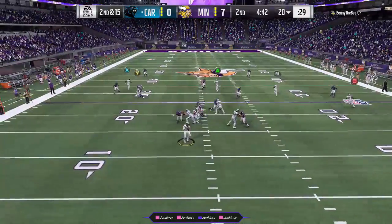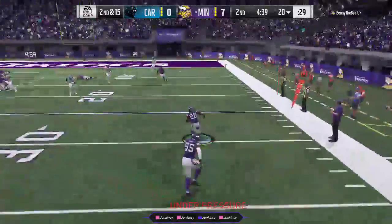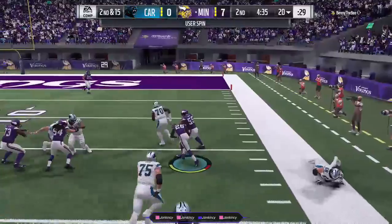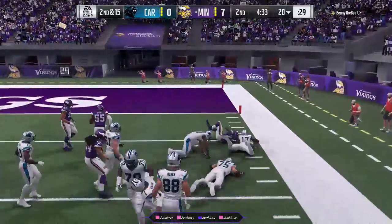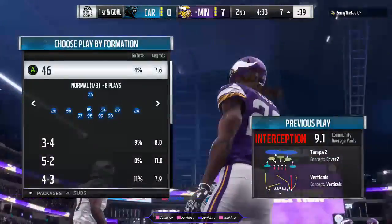On second down, here's Newton. Forced out to his left. Looking for the tight end, Olsen, and it's intercepted. Picked up by the former first-rounder, Trey Waynes. And they will finally put it into the return, but not until he takes it back all the way inside the 10-yard line.